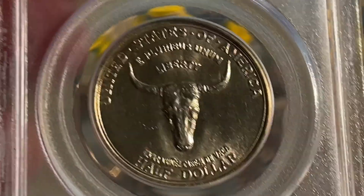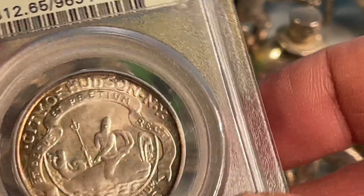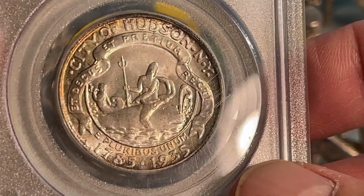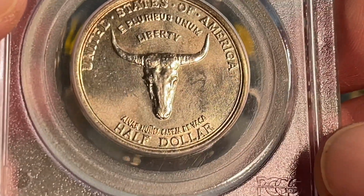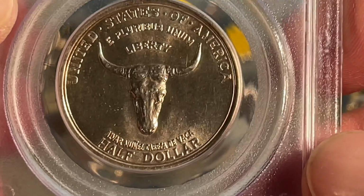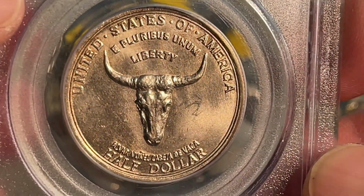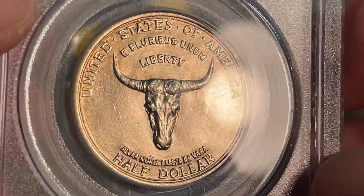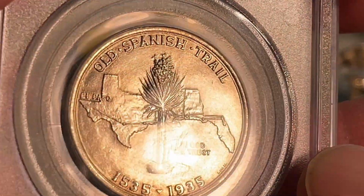But this one, the Hudson, actually I have the Hudson, and the Hawaiian, which I don't have, are the lowest minted half dollars in the commemorative series and are super sought after or collectible. If you're doing a typeset, you kind of want to have one of these three, I think.